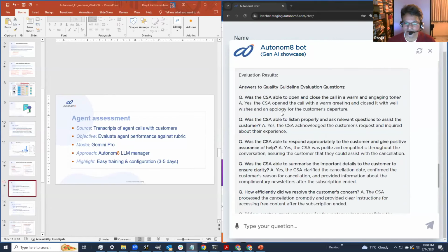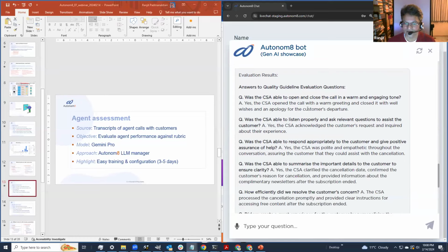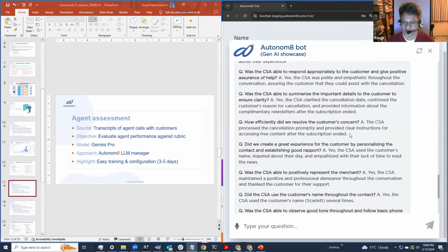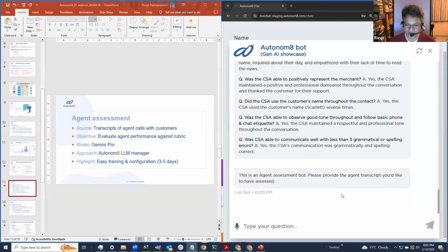As you can see, it presents the results in a very human-friendly way. It looks at all the questions and gives me a question-by-question itemized response. It says, was the CSA able to open and close? Yes. Yes, they were polite. Did they respond appropriately? Did they summarize everything? Did they resolve the customer's concern promptly? And all of these kinds of things. So the tool was able to do this, which is pretty remarkable. And having the ability to make a tool like this available to our customers through our chatbot is one of the capabilities that we bring to the table.